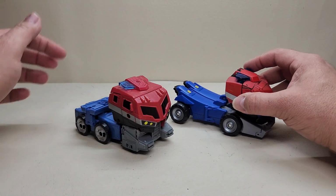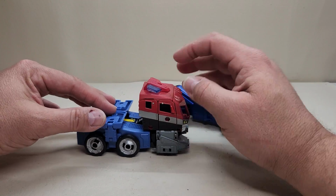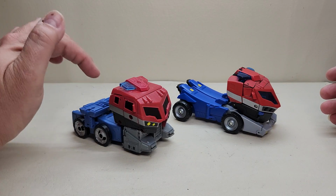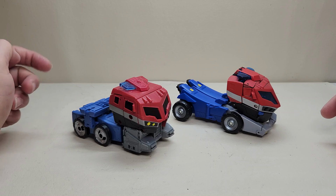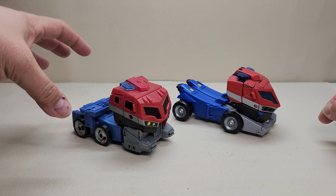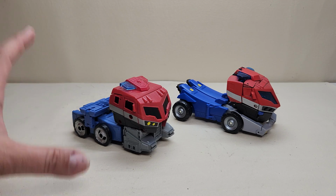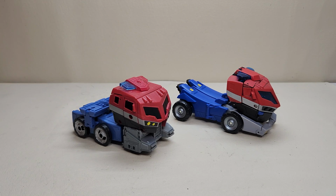But other than that, once you realize what this figure is doing, and you understand, okay, this is not meant to go with the animated figures. This is meant to go with Legacy and evoke this figure. It makes perfect sense, and I really, really dig it. So there you go, so you can see what the 2 of them look like together.